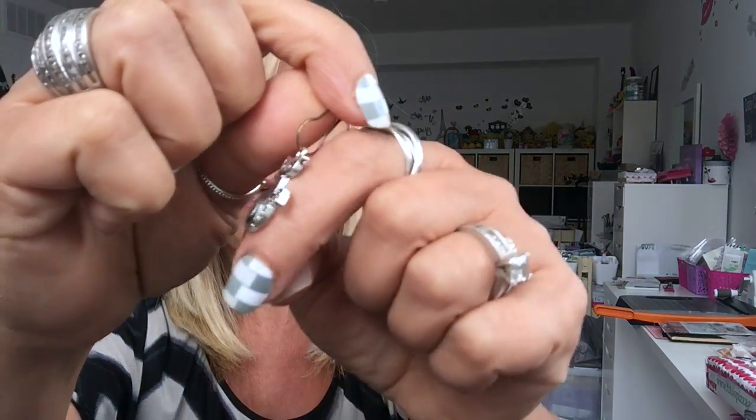Oh, and there were some leftover charms that we were putting on the tags that she made. So she just threw some in my bag and some in Tina's bag. And there was the cat. Of course, I had to have the cat. So that's that one.